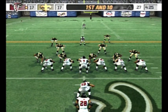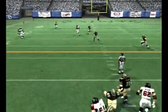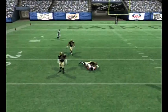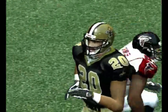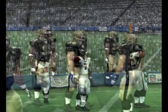New Orleans using three linebackers. He'll pass on first down. Throwing. Incomplete as the defender knocks it away. Pretty good play call on that one. Everything happened just as it's drawn up. Just couldn't hang on to it.